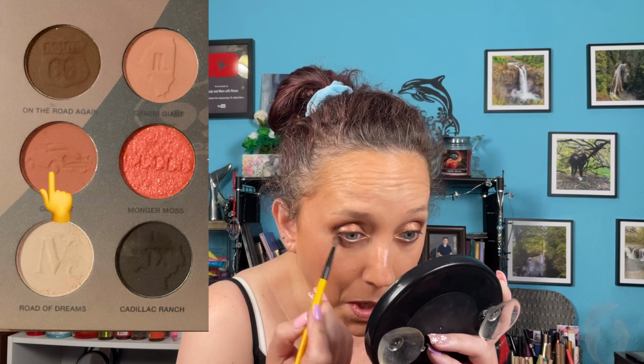Is that looking okay? All right, I'm going to use this brush right here. This is the Sigma Beauty 105, I think. What shade to go into? Go West. We'll get a little bit of Go West and blend this out a little bit. All right, I got that blended out. Now, inner corner. I think we're going to go in with, what does that say? Gateway Arch. Yeah, I think it says Gateway Arch.